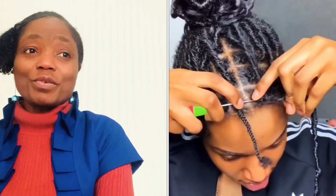Oh, wow, she's doing crocheting. Wow. So when you do it this way, you actually protect the hair. You do protect the hair. Wow, I've never seen this method. I see. She's rocking it.